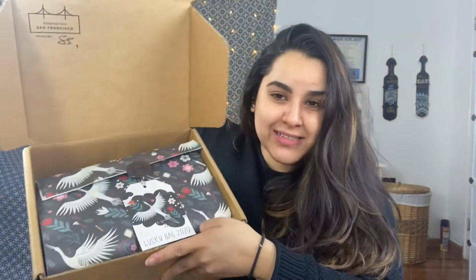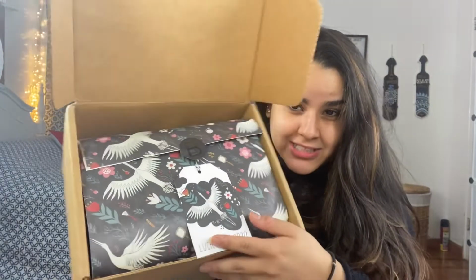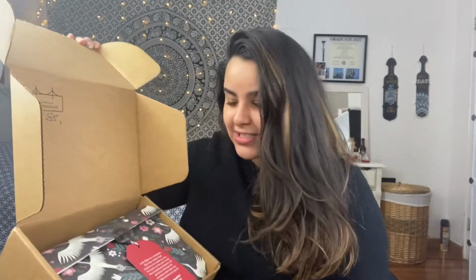So opening the box, I just wanted to show y'all how beautiful this packaging is. Stunningly gorgeous. I did want to read off the tag just because it is beautiful with the sentiment. It says, Lucky Bags are a Japanese New Year custom that inspired us to create our own. The crane in this year's Lucky Bag symbolizes longevity and good luck. We hope surprises inside make your 2020 a little bit more lucky. The hashtags are Lucky Bag 2020 and Beautylish.